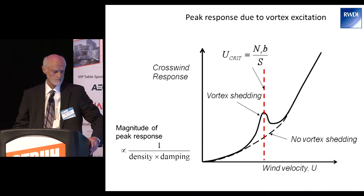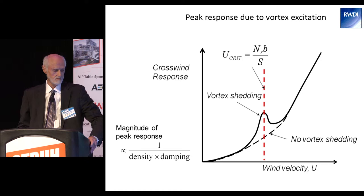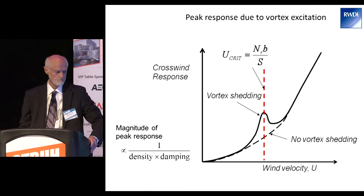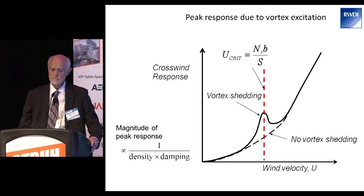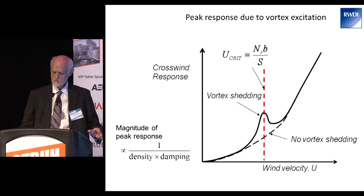Well, vortex shedding creates this peak in the response. So what we're seeing is the crosswind response, which could be building acceleration or the base moment on the vertical scale, and the wind velocity increasing as you go to the right on the bottom scale. And vortex shedding will produce this resonant peak at a certain wind speed. And if you don't have vortex shedding, you get the dotted line. It just increases uniformly rather than having the peak. So it depends where that peak lies on the velocity scale, which in turn depends on the natural frequency of the building, its width, and its shape.